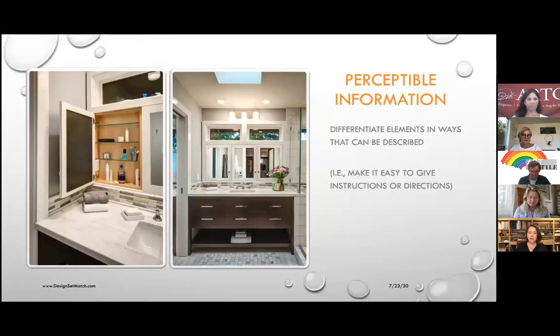So for example, here, these 3 medicine cabinets, if we didn't have those knobs on those medicine cabinets, you wouldn't know they were cabinets. You would think they were just mirrors built into the wall. If we had done a touch system where you push it and it latches and it swings open, you would never know. So by having simple intuition, you can tell that there's a lot of storage in this small bathroom.